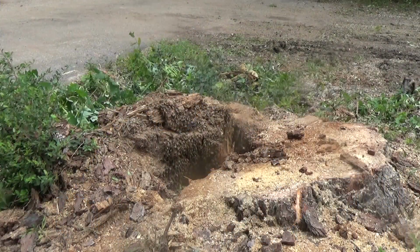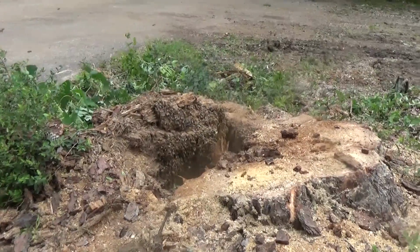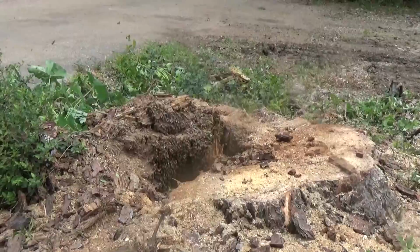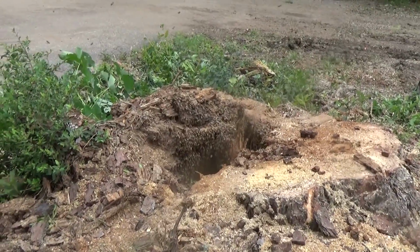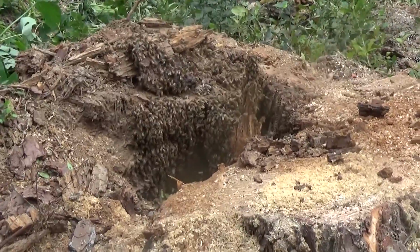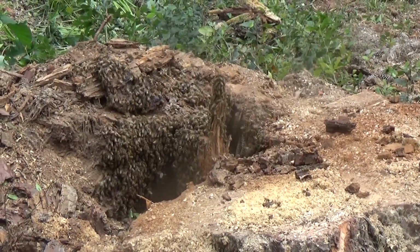Let's do some wrangling. This is what we're looking at now, the tree being removed, and you can see all the bees clustering on the comb that's still in the hive. Let me try to zoom in on this and maybe get a better shot of it. That might be better. The glare is pretty bad today.